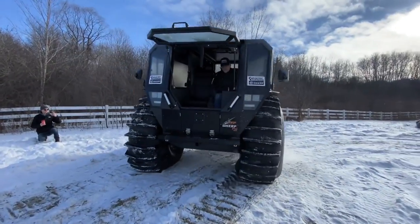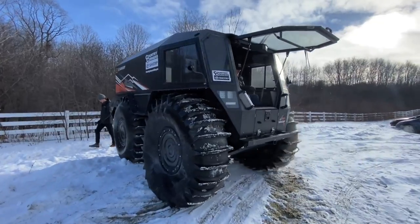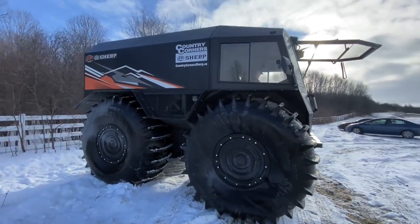That's how you unload it. Yeah, it's nice that the ground's frozen now. Not digging up as much.